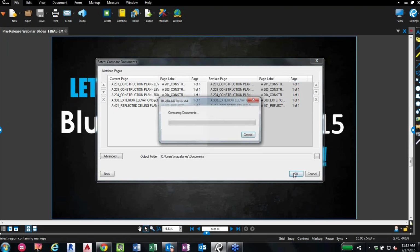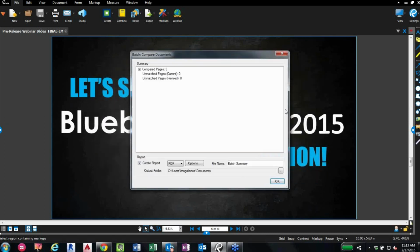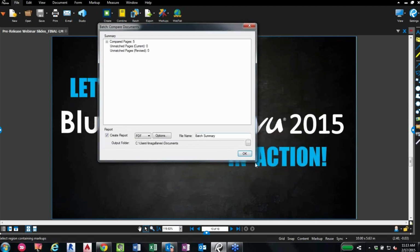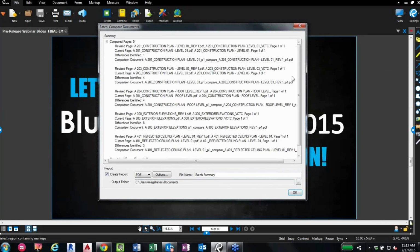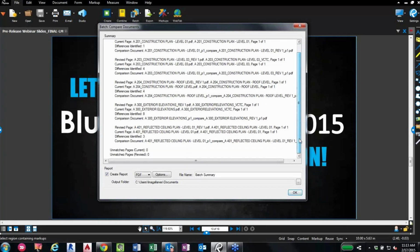We'll get our summary list again like we did before with our other batch features. And this also does work even if you have, let's say, 200 pages for your current sheet and only 100 of those have been revised. You can still use the batch compare documents feature. Now down at the bottom, if there are any unmatched pages, again, it'll be listed there. And again, we have the option to create a PDF report or a CSV report.